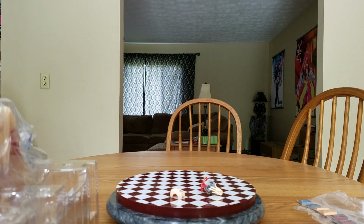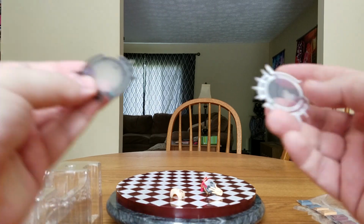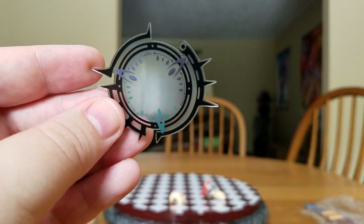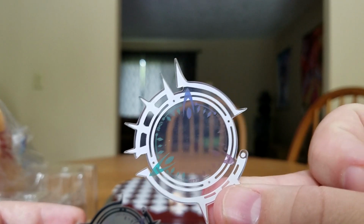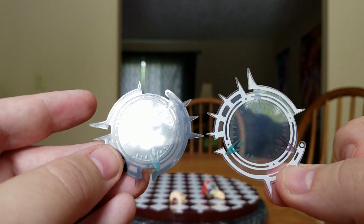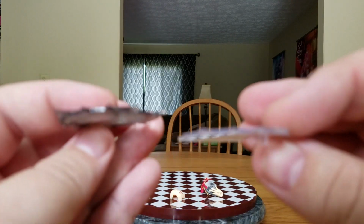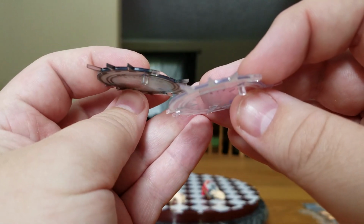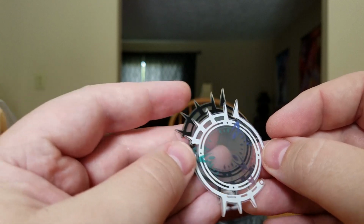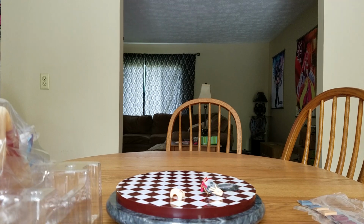Next, we'll pull out her two different halos. At least we'll try to. So she has a black one, which is supposed to go with her bloody face and the skull. And she also has her white one, which is supposed to go with her dopey face and her book. And on the back, there is a peg, which pegs into her hair. So yay. They are clear. They're basically the same, just different colors. So there's those.